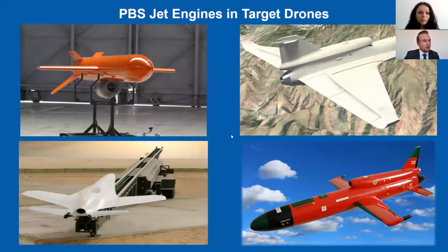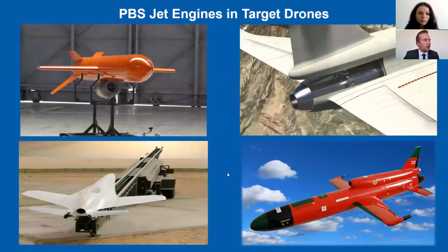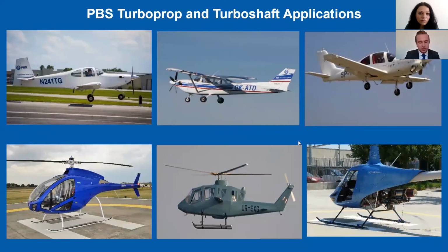And this is an example of pictures with the target drones. On the right side, there is only one render picture, but all the others are really used applications around the world. All of them, except the one on the left side down which is the TJ40, are with the TJ100. And under that, there are the applications with the turboprop and the turboshaft. Down there, you can see the helicopters, which are mainly made in Italy with our turboshaft, and on top you can see the turboprops.